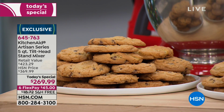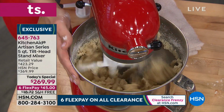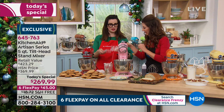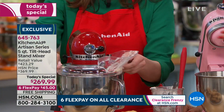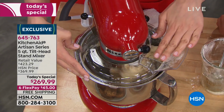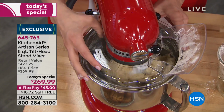And I want to point out that this is our incredible pouring shield. I just poured 3 cups of flour, did not spill a single drop. Let me show that to everybody. Okay. And show us how this works. It literally just slides on. Okay. And you then pour all your ingredients right in here. It keeps every little bit in the bowl.